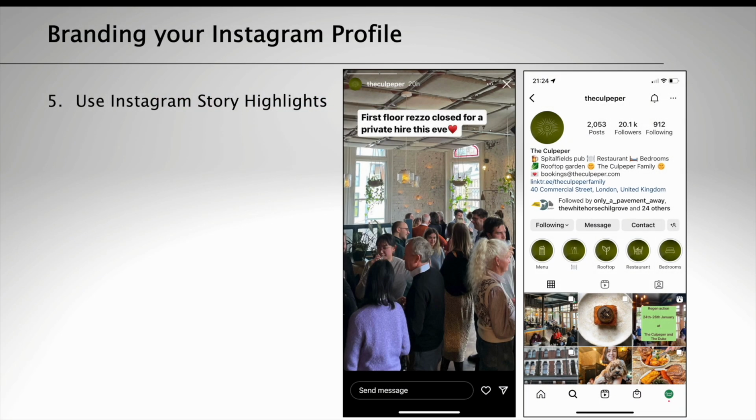Use Instagram story highlights. So in many of the examples I've shown to you, you will have noticed these circles on people's profiles just above the grid. These are called Instagram story highlights. We know that stories are for sharing in the moment events and behind the scenes content. But once they're published, they only show on your profile for 24 hours unless you save them into your highlights.